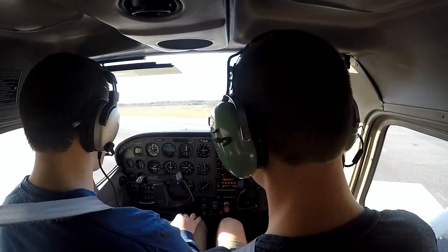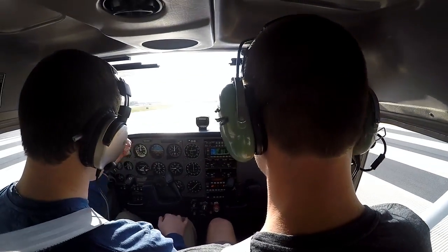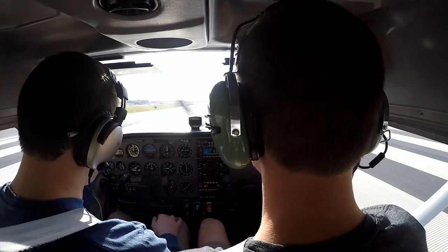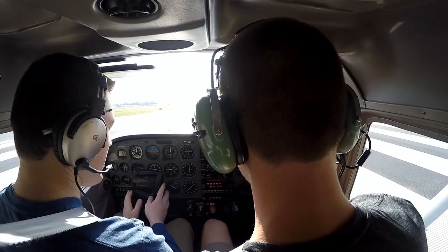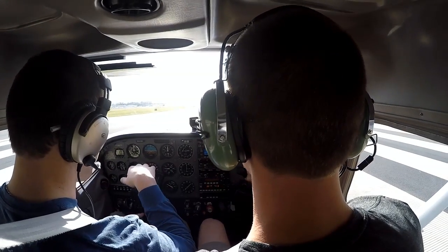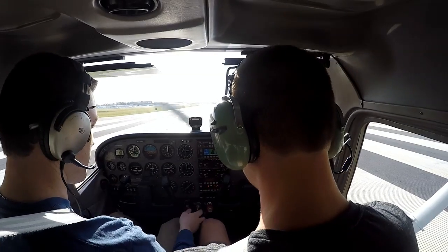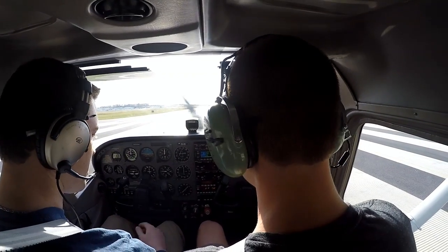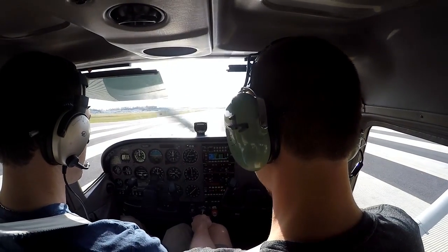Alright, so I'll just be monitoring the controls with you, and as we go, there is a pretty strong crosswind from the left. So what we want to do is ailerons into the wind, okay? And as we start applying power and getting airspeed, we're going to start slowly taking this out. I'll be on the controls with you, but for the most part, you'll be doing this, alright? Go ahead, increase power to full. Nice and slow.